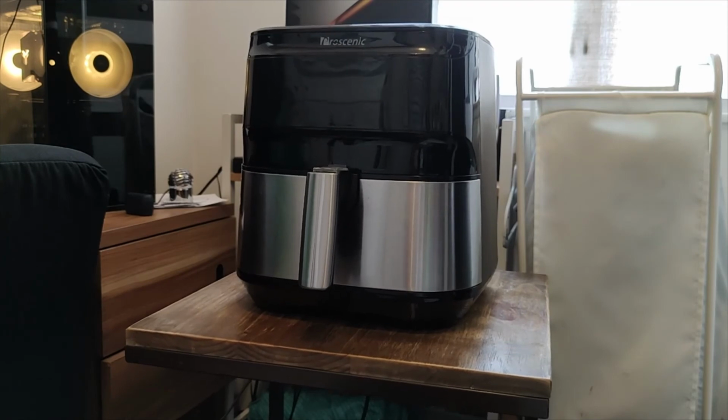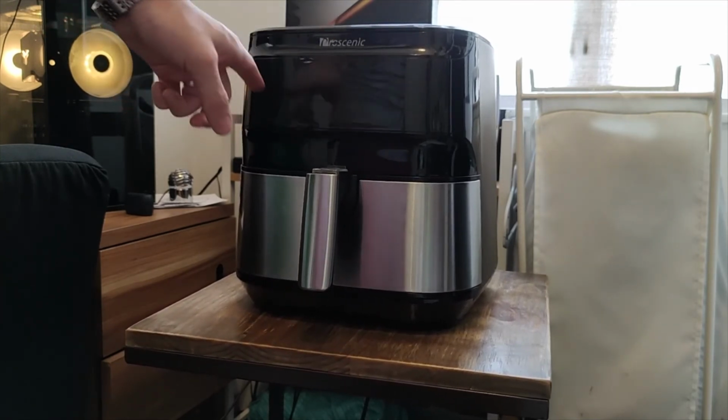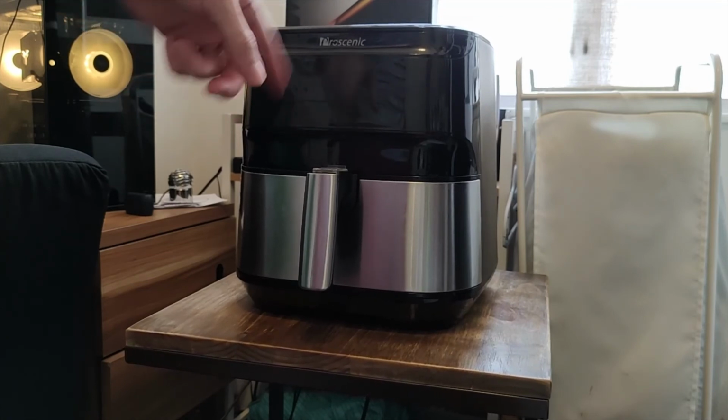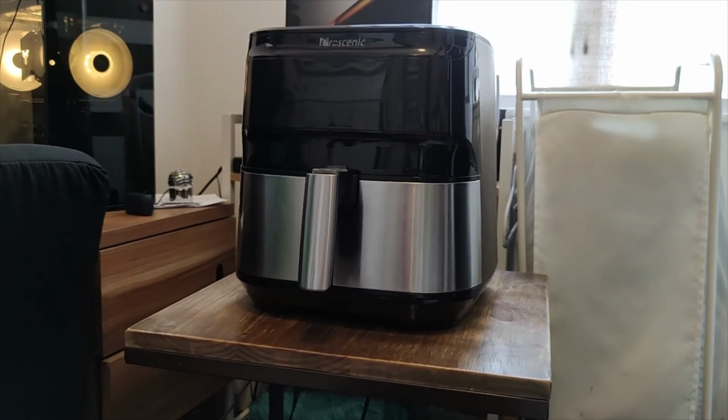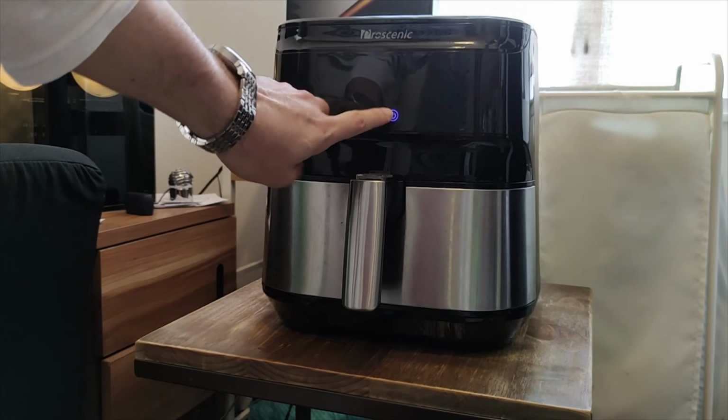The other main one is that I find that the control panel is quite cumbersome, I would say. So let me just pause the video, I will plug it in and I will show you what I mean. Okay, I am back. So now I have the unit plugged in. So I'm going to show you what I mean.